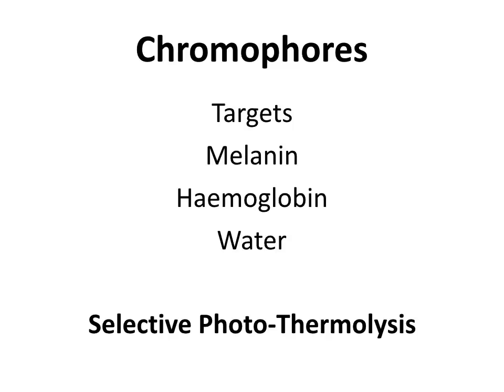When doing light-based treatments, we are looking for a specific target within the skin. A chromophore is a target. There are three targets when performing light-based treatments: melanin, hemoglobin, and water. Melanin is the pigment which gives our skin and hair its color. And hemoglobin is our blood.